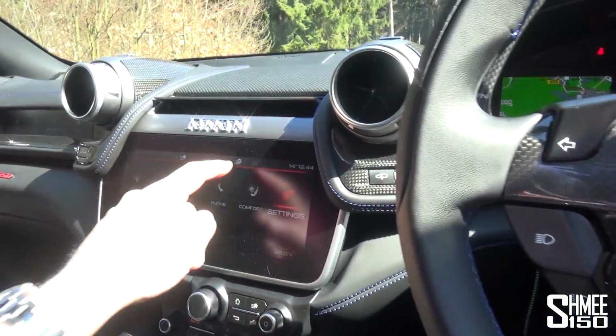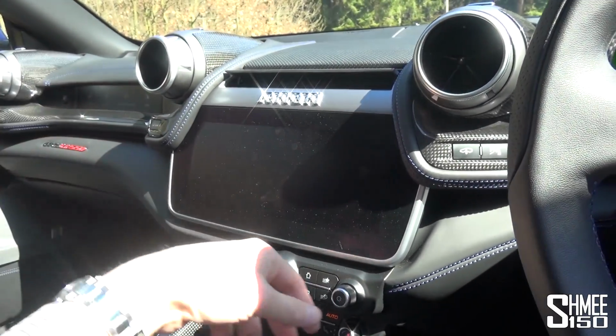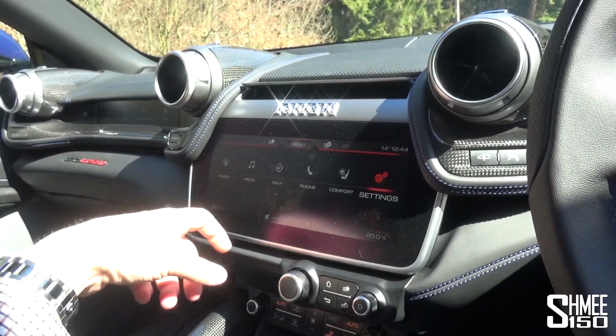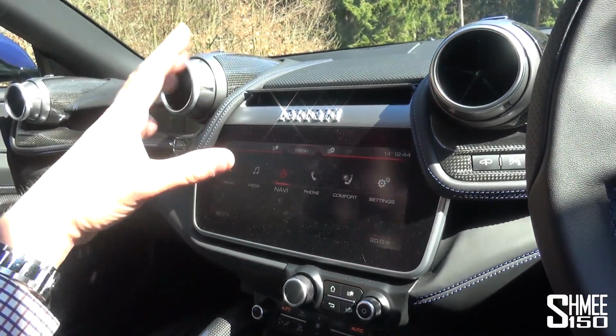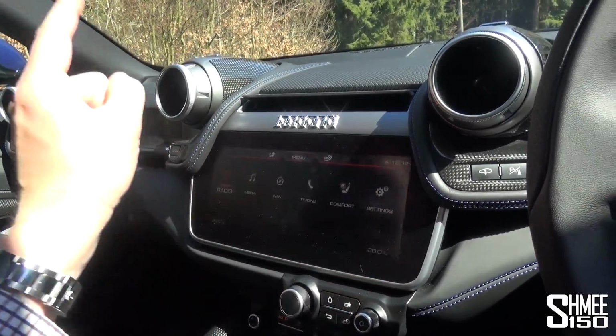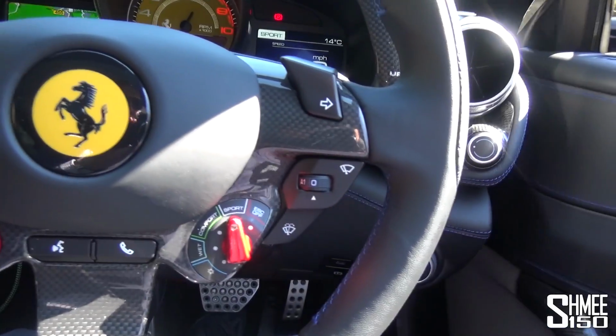So what else can I show you inside? I mean, we've pretty much gone through most of this system. You can turn it off should you prefer. Not necessarily sure you would want that. Home again to turn it back on. It's good, it's high quality, good resolution, nice font and style overall, impressive system, especially compared to the FF. Massively, massively, massively improved.